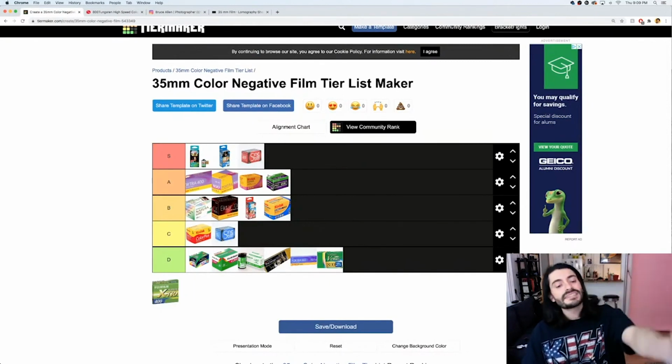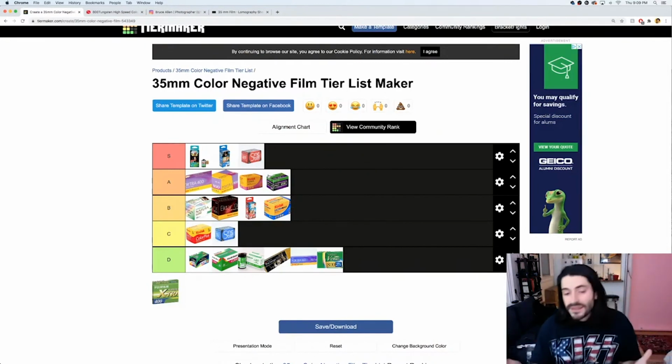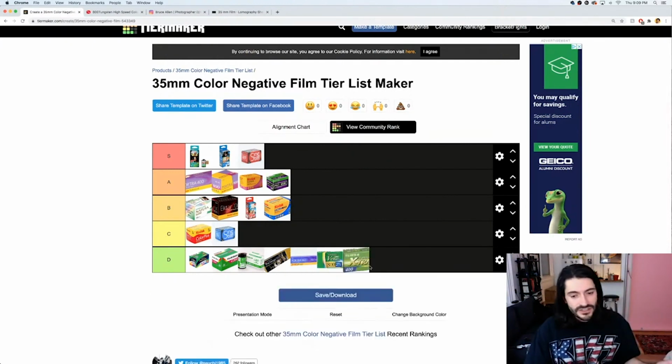S. Now, guys, this is all subjective. This is just my opinion. Off of what I've used in cameras and what I prefer to use and what's available to me here in Washington, D.C. at my film store, this is how I feel. Okay, wait, we still have one more. But you know what? I can already tell you it's trash.